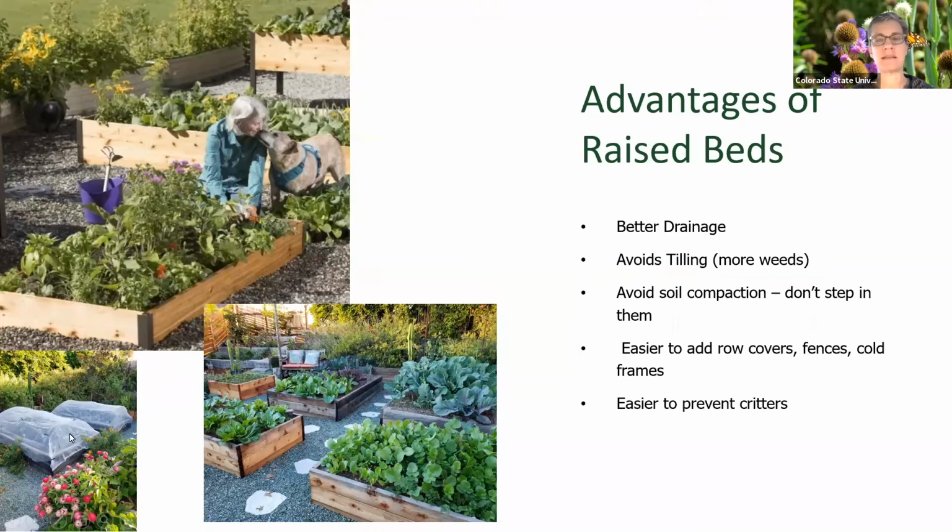And you can add things that might be a little bit easier to add, like row covers or fences or cold frames around them. And if you have critters in the ground, like pocket gophers or voles, you can actually put a metal mesh on the bottom to keep critters from eating your soil. So depending on where you live, you may or may not have critters that want to eat all your plants.